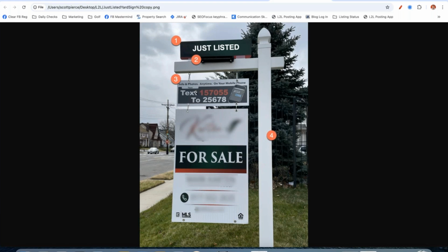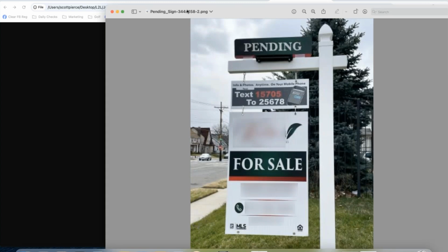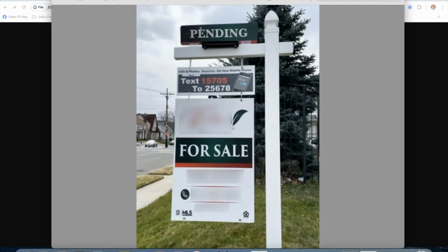And then give people the option to either send a text, a QR code is great, and get that flyer box in there. So let me show you just one more image, because this one is even better. When the listing goes pending, get a pending sign rider or the status rider and get that up on top. Get the pending flyers into the flyer box, because again, the neighbors, people driving by are going to see that, and it's going to motivate them to either text, scan the QR code, or take a flyer. So I would highly recommend this.